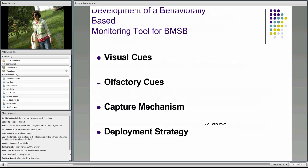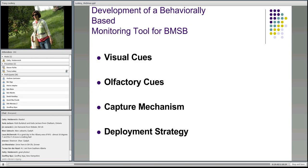So let me quickly take you through some of the work that we've done toward a monitoring tool, looking for visual cues that can be incorporated into a trap design, olfactory cues, the lures we use, a capture mechanism that is compatible with their movement patterns, and then a deployment strategy. Where and when do we deploy these traps?